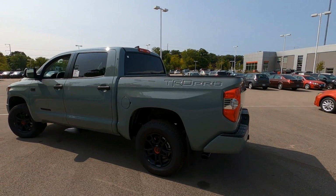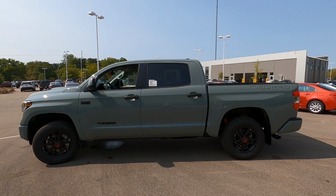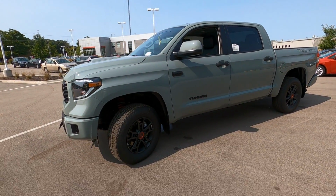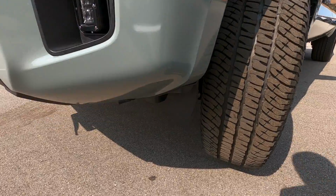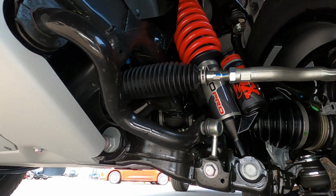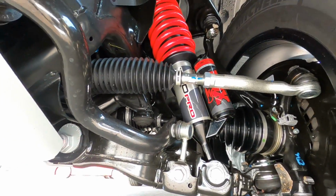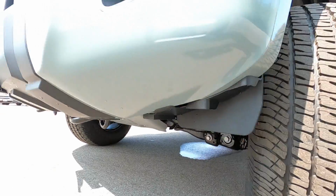Here's a quick walk down the side. Well, that color looks really nice on this truck. And then finishing up, we're just going to dive under and see if we can see those shocks and springs up underneath there. So there you go. Notice the stabilizer bar is really a thick stabilizer bar. There's your Fox shocks. Look at your disc brakes up front. So ready to go off-road.